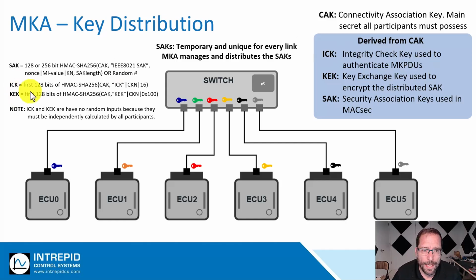ICK and KEK have key derivation functions, and of note is that there's no random inputs here. The reason why there's no random inputs is because different participants have to calculate independently the same KEK and ICK. These are generated by every individual participant, including the key server. And all of these keys are derived, or potentially can be derived, from the main secret, again, the CAK. You'll see that the CAK is an input to all of these key derivation functions.